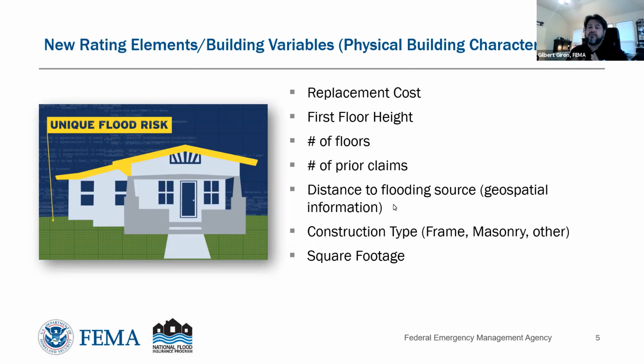Now, it's important to remember all these changes under Risk Rating 2.0 impact insurance. It does not impact floodplain management or floodplain compliance. So under 44 CFR, elevation certificates are still required.